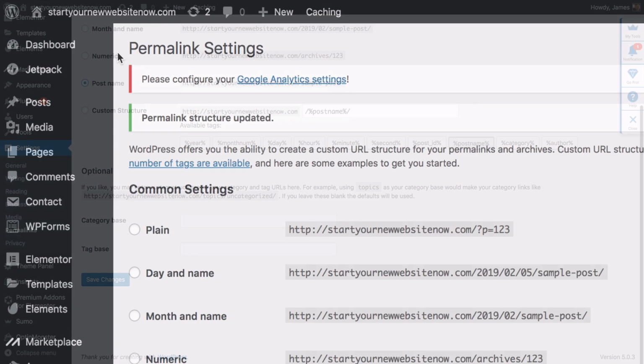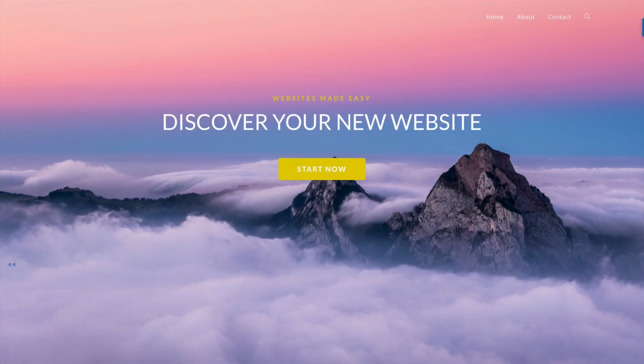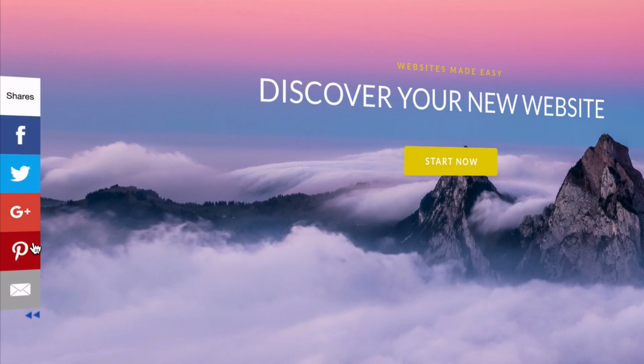So now let's see how your new website's looking. Go up here and click on visit site. This is looking so good. Well done. And as you can see, your share pops up on the side, ready for your visitors to share your new website with their friends. You should be really proud of what you've accomplished here. Your new website is looking fantastic.